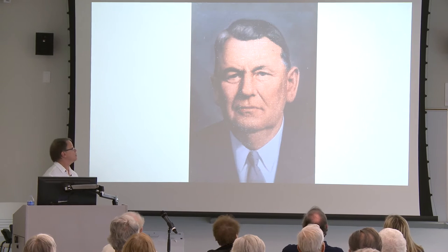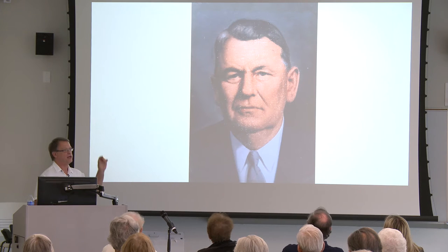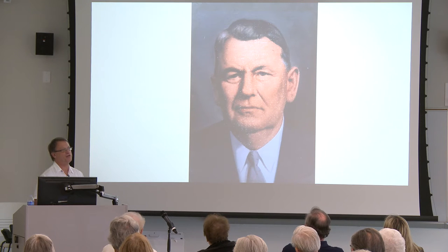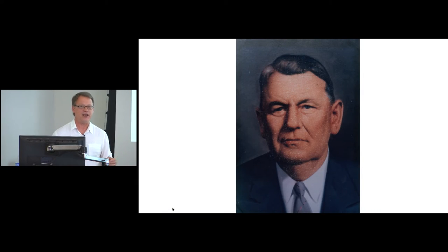When I was working on this book, one of his grandsons gave me this picture of him, and I hung it right up over my computer, my workstation. And any day that I felt like quitting early, I would look up and see Captain Jesse, and he would give me this stare, and I would think, all right, I'll work a little bit longer. You know, he just had that effect on people.